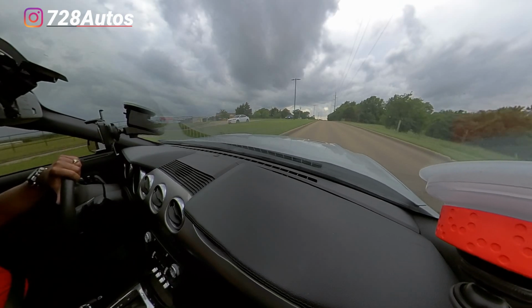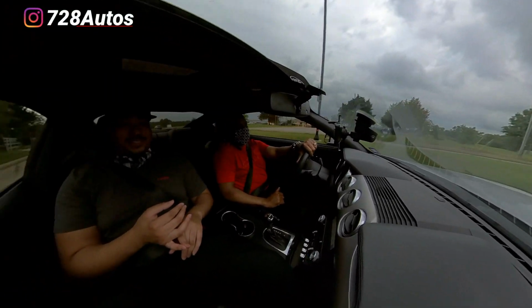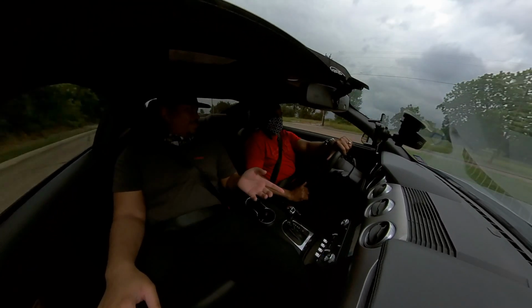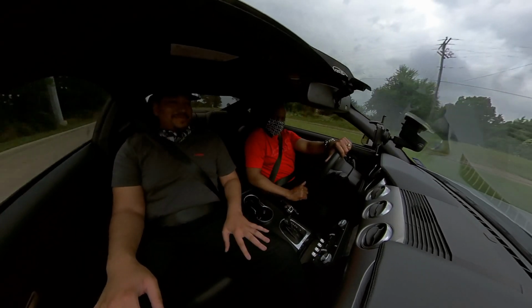Oh, man. But I really wanted you to drive this because, so we drove that Camaro, that was a V8. Now this, I already told you, right, this is a 4-cylinder, right? What? No. Are you serious? Yeah, this is a 4-cylinder.